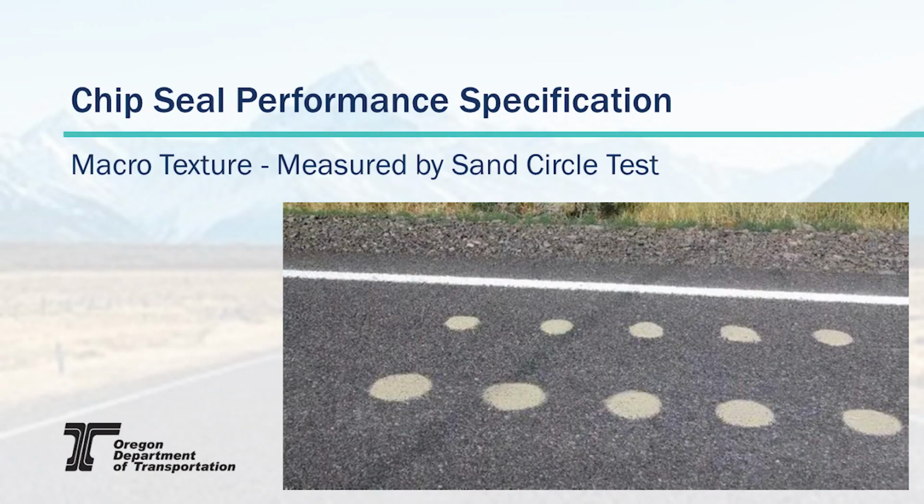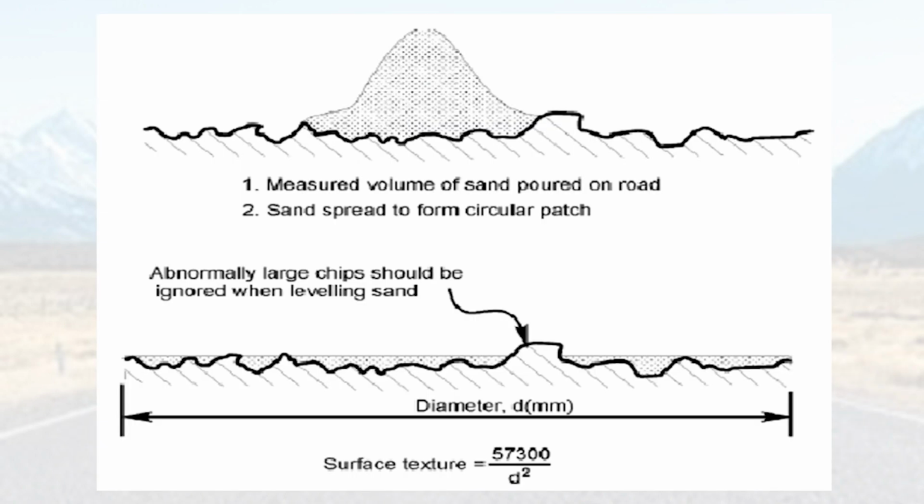The texture measurement is just your sand patch method. So you pour a known volume of sand, you spread it in a circular patch, you measure your diameter in 2 different directions, and then you can plug it in the equation and get your surface texture.